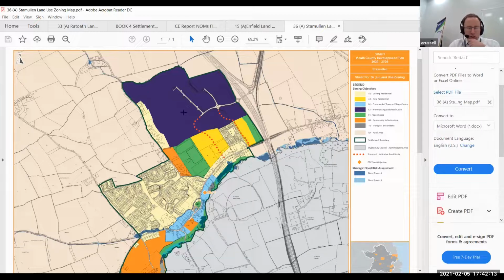The City North Business Campus is strategically located, as you can see, off the M1 at Junction 7. However, the absence of a direct road link to the campus from Stamullen is recognised in the draft plan as inhibiting the creation of a synergy between the town and the employment zone. So you can see the dotted indicative routes there on the map, which would improve the synergy and connection between the town centre and the business park there.